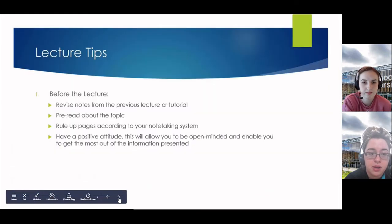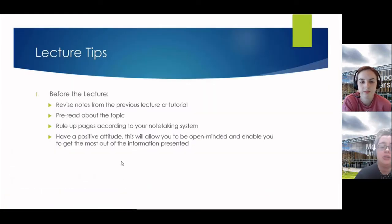So lecture tips then. So before a lecture, revise the notes from the previous lecture or tutorial. Pre-read about the topic. Rule up pages according to your note-taking system. So we'll be going through some of them towards the end. Each person has their own preference. And have a positive attitude.